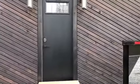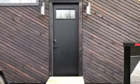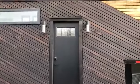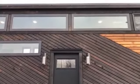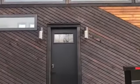This brings us to the front door. Surrounded by the shosugiban, black door with a little window there. Really modern, clean design here on the front of the home. So what do you say? Let's go inside and check this out.